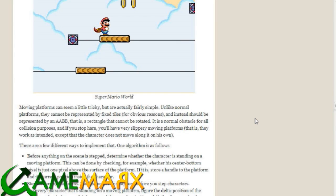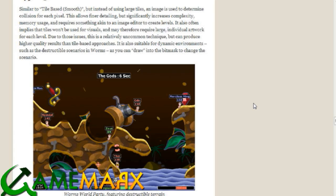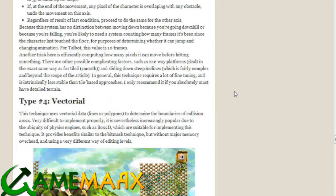Type 3 is a bit mask. On the bit mask, essentially this is keeping an alpha channel that is manipulated at runtime over the whole map, of what you can collide with and what you can't, and the tile is just scenery. Pixel collision, heavy duty. But in like Worms, if you're going to have destructive environments that shape the player's ability, it's basically what you want. So he goes again through all that, how you handle slopes and all that.